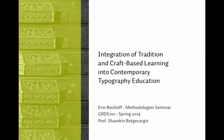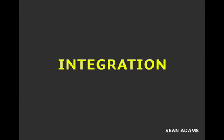My name is Erin Beckloff, and I will be presenting my initial research on why traditional methods, craft-based learning, and hand skills are an essential part of contemporary typography education in undergraduate graphic design programs. The preservation of craft subjects must be a part of learning typography as a complement to digital design tools. As with every aspect of the constantly changing design industry, improvements and adaptations must be made to typography education.